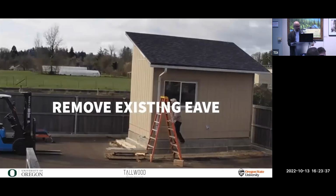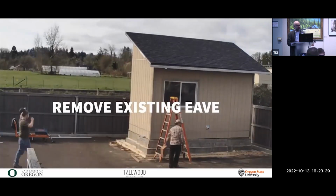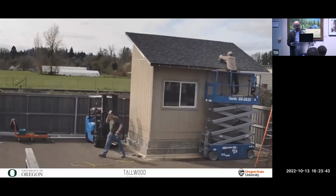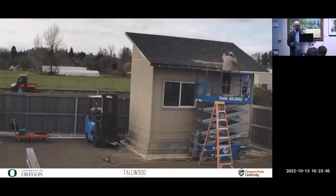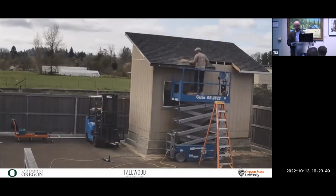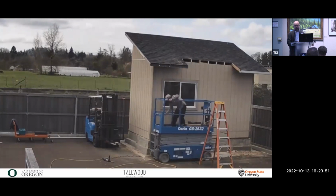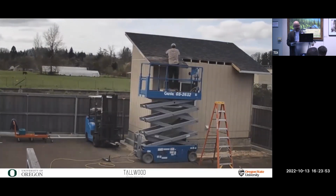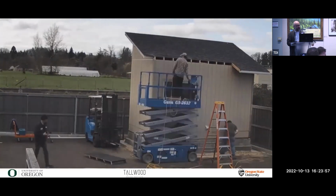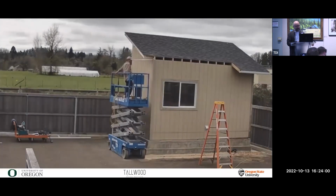wood product. So in the field, as these panels are getting fabricated, the next step would be to remove the eave. In our case, there's some rigging that you can use that actually can leave the eave in place and get this underneath. But we decided for a design aesthetic to have a little tauter eave than was on the existing building. This is my colleague Jason Stinson out there removing the eave.